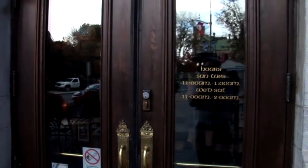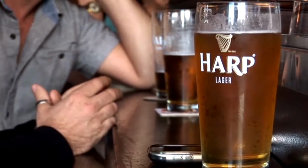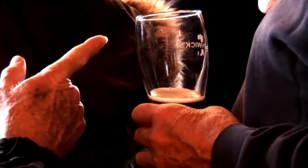Hi, my name is Jeff O'Reilly. I'm General Manager of Darcy McGee's Irish Pub, and today we're here to talk about the perfect pour. Brewers work extremely hard to provide the perfect beer, and it's important that we do our job to provide the perfect pint. After all, a perfect beer is a thing of beauty.